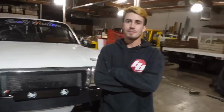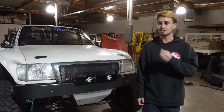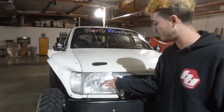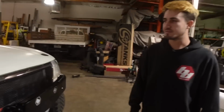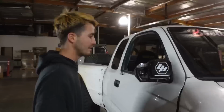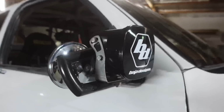All right, cool, man. So what else? So the thing with Baja Designs is I wanted to do special things with it. The first thing that people noticed is I put an S2 in there. I believe it's an S2. Honestly, I don't even know the name of the lights. There it is. They're built into the headlight. That is freaking awesome. Perfect running lights. And then if you come over here, we have my mirror and light combo. We got an XL80 Pro in there. Nice. Super clean setup, man.